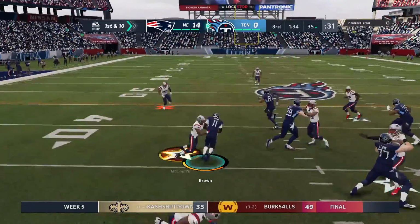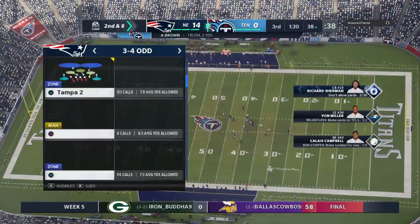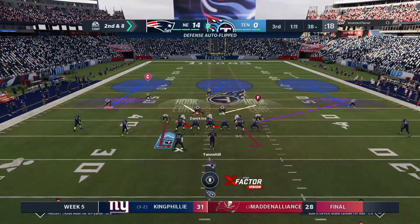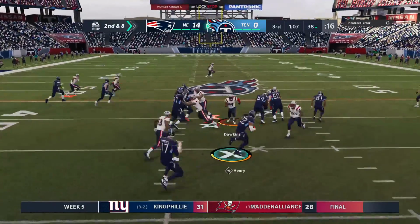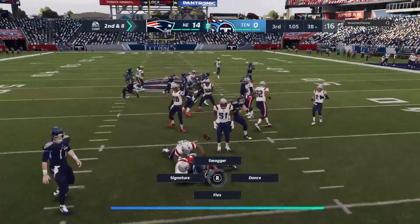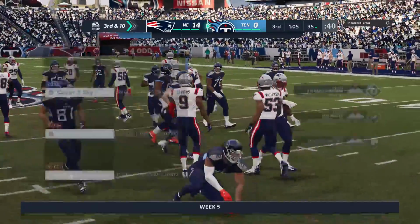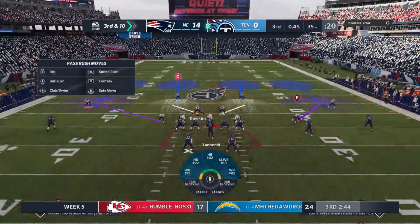A little jet sweep to start the drive. And he'll get this up to about the 38-yard line. Devin McCourty brings him down. A gain of 2 brings up 2nd and 8 at the 30. On 2nd down, here's Henry. And they're going to get him behind the line yet again as his nightmare afternoon continues. This will be a loss of 3 and now a much tougher 3rd down looming.